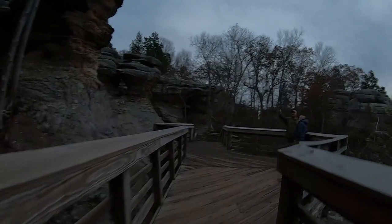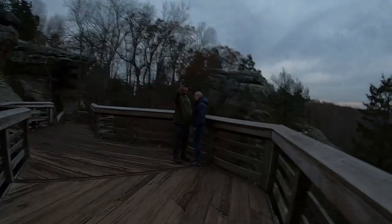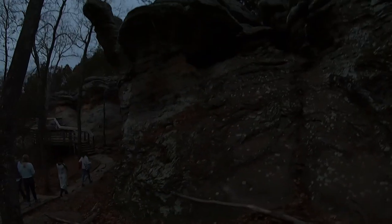People have certainly fallen to their death out here, but as long as you're careful, there is no danger. Gonna head up here and see if we can get a great view overlooking the valley.